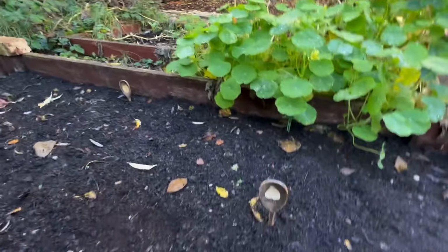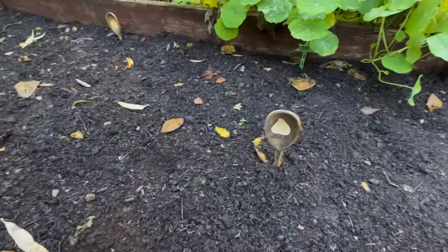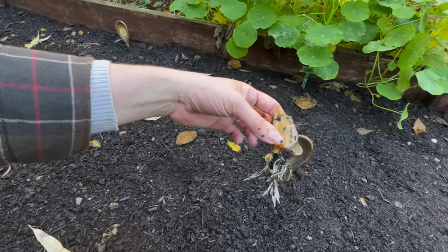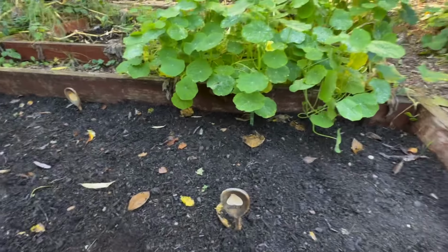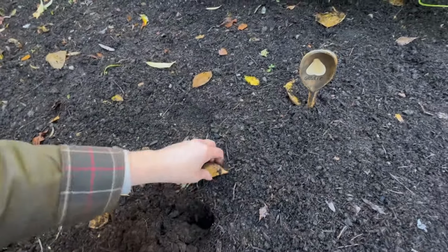I am seeing regular signs of them being dug up here, as you can see. So I'm having to try and get them back in the ground again. Excuse me doing this while holding a camera. They are rooting really well, because look at this. Brilliant. Absolutely amazing. That's my elephant garlic. But it has been dug up. So I'll see if I can get it back in again.